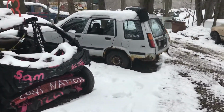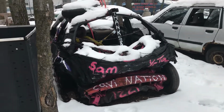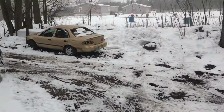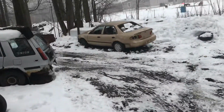Got the Tercel and then the Cavalier sitting here, which actually I have to pull that Cavalier out tomorrow or the next day because it's got a show coming up. And then I'm not going to go into detail, but my brother has been stocking up on his Corollas, so he is actually getting pretty much all set.